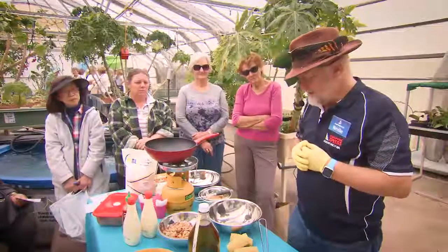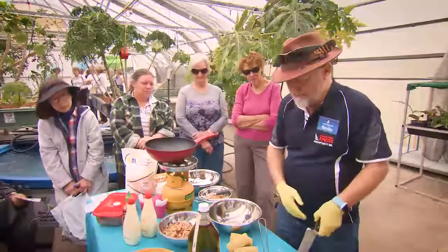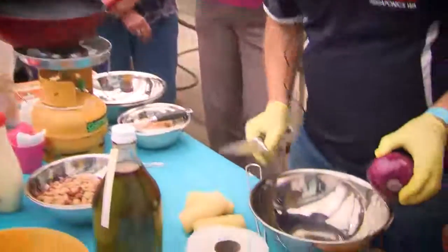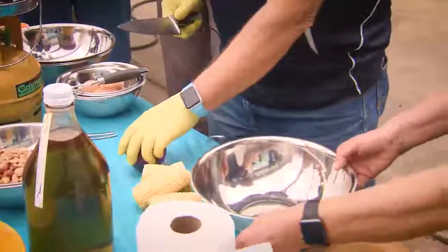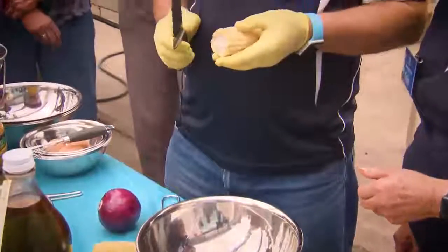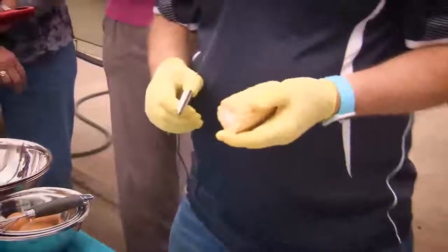To get started, I'm going to start chopping up some veggies, and I'm going to put them into this bowl for the moment. Do you want to do that? Yep, that would be great. There's only one knife, and this is mine, so I might have to do it all.